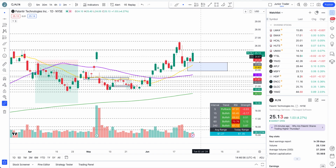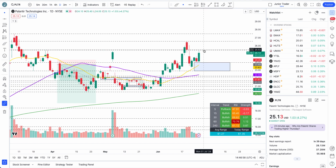And at this point, if we have to break the structure without going further up, it has to lose the level of $23.93, which right now seems like it won't happen for at least a couple of days. So in my opinion, when you see consolidation or a double bottom, pullbacks are just a buy.